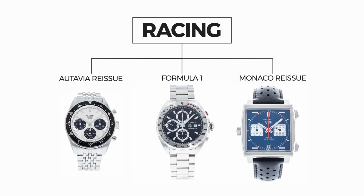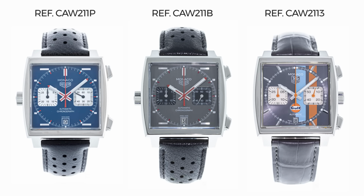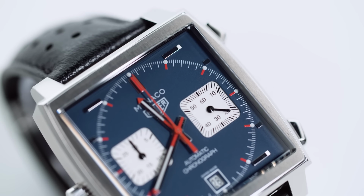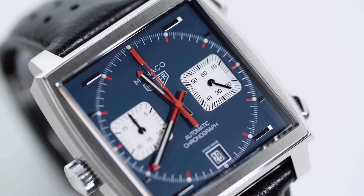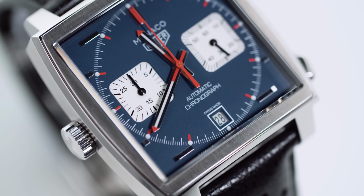All right, so up next is the Monaco line. And I know that we talked about the Monaco when we were talking about dress watches, but it deserves mentioning again. The Monaco was released in the late 60s and it was a showstopper. I mean, this thing was crazy, and that design has withstood the test of time. It is still here today, and you can still get a TAG Heuer Monaco with a crown at 9 o'clock.